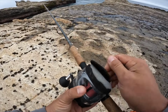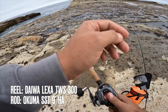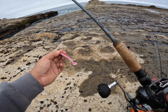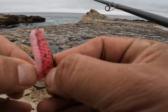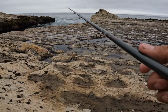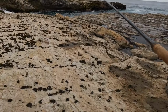All right, we're going to do a little baitcaster action. This is the Daiwa Lexa TWS. It's the 300. What the hell? I rigged this upside down. Okay, let me fix this. All right, fixed it. I like my paddles facing down. Holy moly, it looks like it's gonna rain. And I am not prepared.